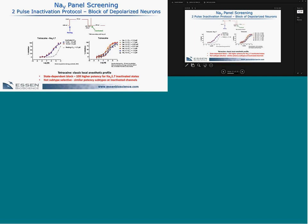These are based on templates we found in the public domain, and you can see you go from TM1, which has both subtype and state dependence, to TM3, which has sort of mild subtype selectivity but good state dependence, and then this other one, TM2, which blocks, interestingly, NAV16 and 17, but doesn't block the others. And then by reference, tetracaine shows no subtype selectivity.